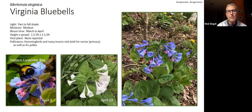It doesn't appear, from the sources that I looked at, to be a host plant for anything that I could determine. Hummingbirds and many insects will visit it primarily for nectar, but also for pollen. It prefers a moist to medium area with a richer, more loamy soil, and matures quickly in the spring. Once the danger of frost passes, it'll mature very quickly, bloom, and then disappear by mid-June. It is rooted by a taproot, but the plant often spreads into colonies via the many small nutlet seeds it puts out. It is a true spring ephemeral.